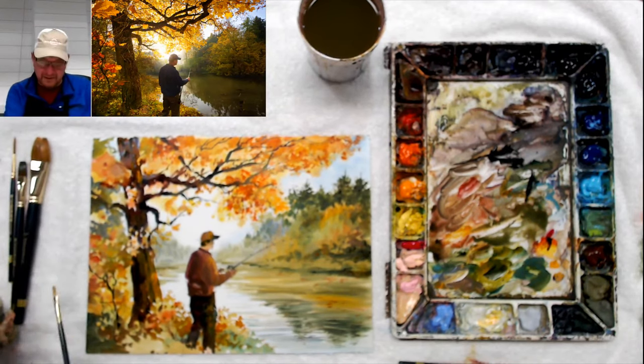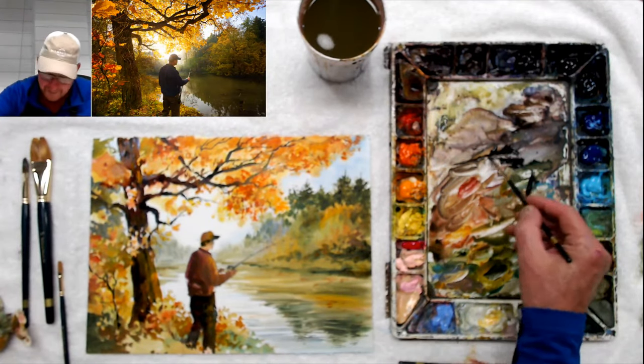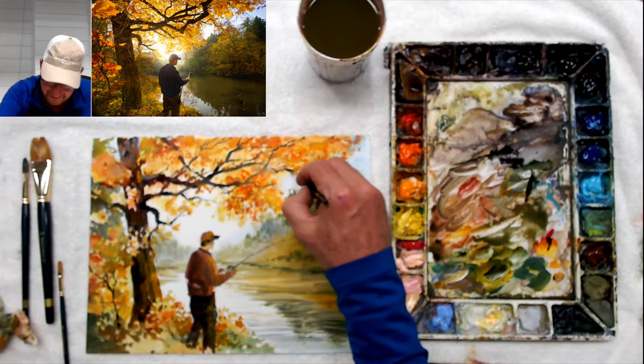And one more thing, I need one more branch right here. I just saw a branch I need to put in. It needs to go down here and here.